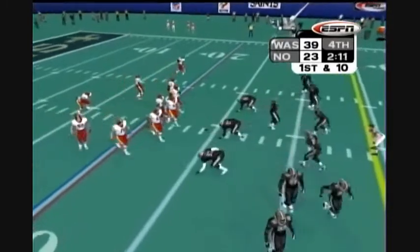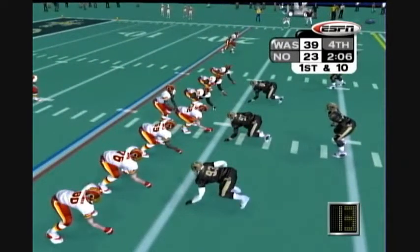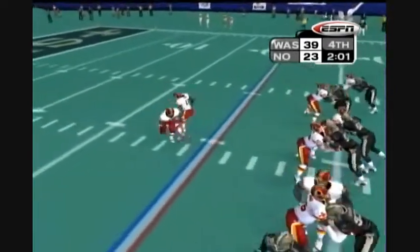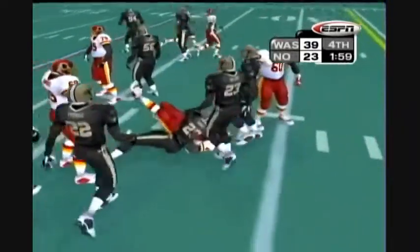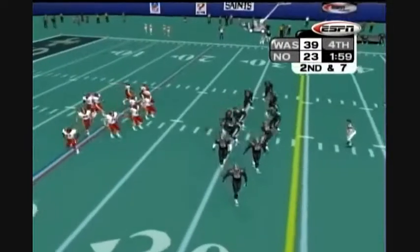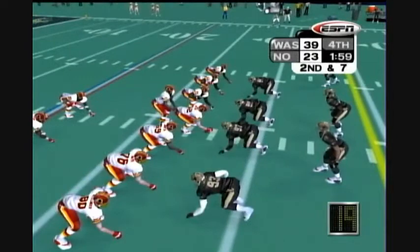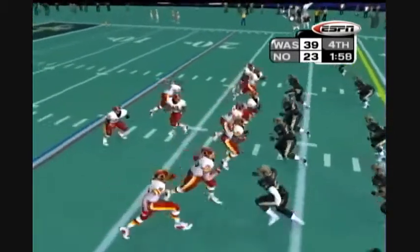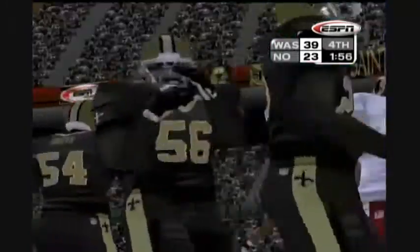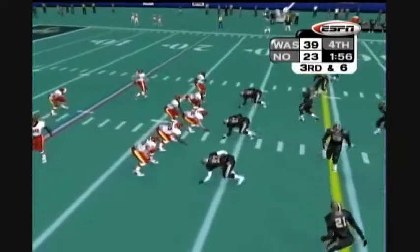First and 10. Single back, two tight ends for the Redskins. Set. Cut. It's a run to the line. Brought down by Knight. That's his 15th tackle in this game. Set. Cut. Draw play. Fourth back of the line. Timeout, Saints. They have two remaining.